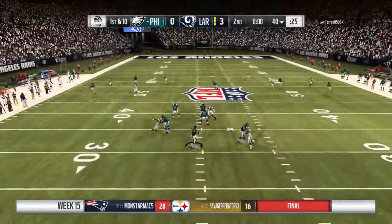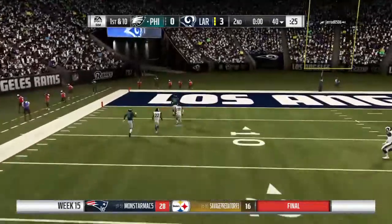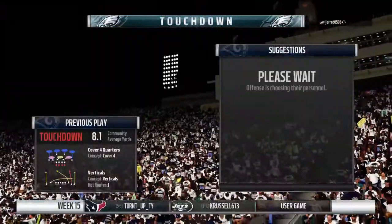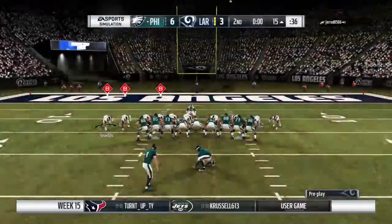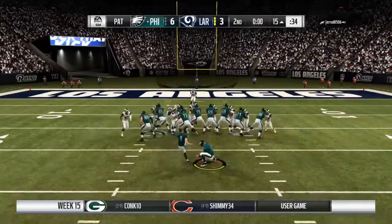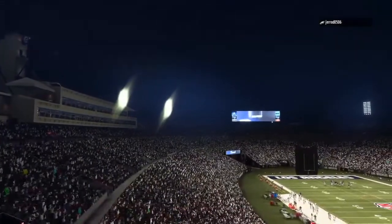A final shot before half for Wentz. Gonna look deep for Jeffrey. And he's in for the touchdown on the final play of the first half. The prayer is answered. How did they get that done? So instead of trailing into the lockers, they grab the lead with the clock reading all zeros before intermission.